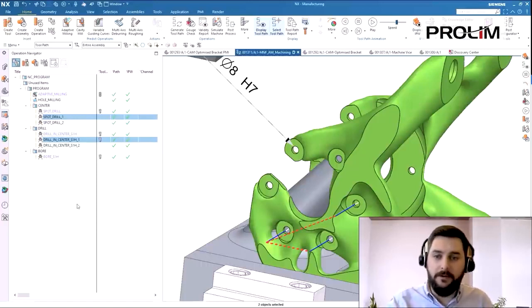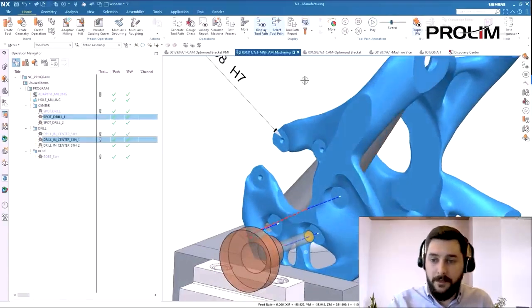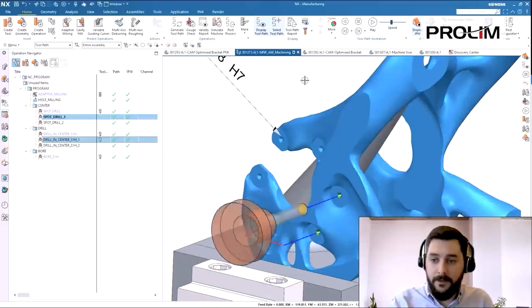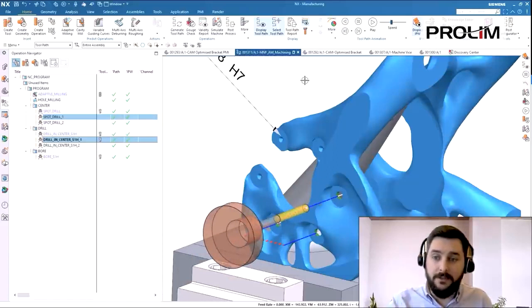Let's take a quick look at those operations being machined. Firstly, we see the spot drilling, followed by the drill, and that drill will finish those holes to size.